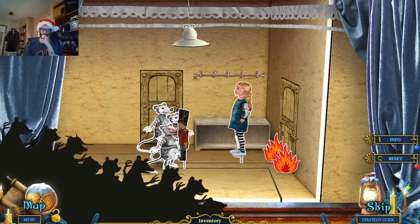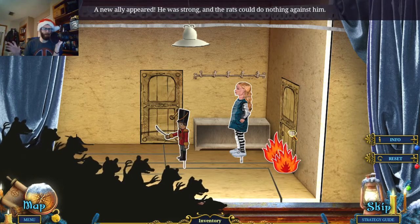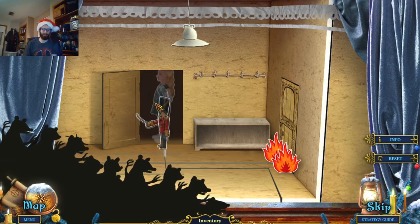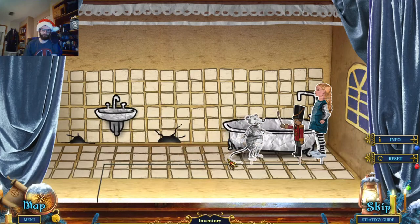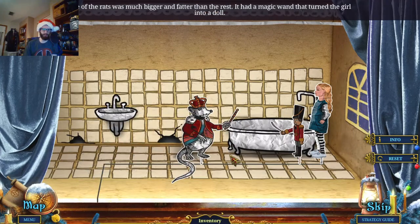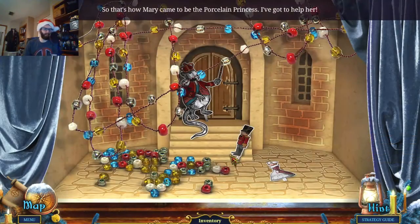Oh no! The Nutcracker, a new ally, appeared. He was strong, and the rats could do nothing against him. One of the rats was much bigger and fatter than the rest. It had a magic wand that turned the girl into a doll. That's how Mary came to be the porcelain princess.